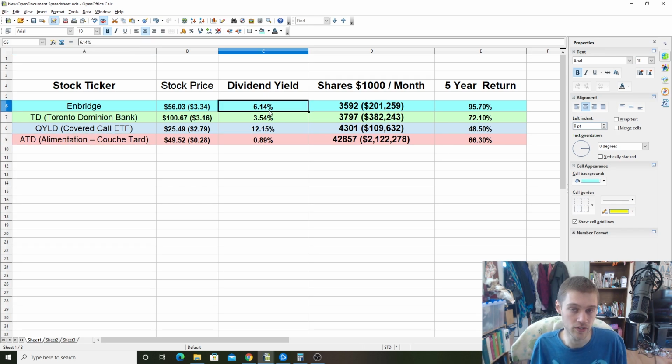Enbridge has a dividend yield of 6%, which is pretty high. TD has that medium range dividend, about 3.54%. QYLD by far has the highest dividend yield at 12.145%. This is a covered call ETF. I've talked about these a little bit on this channel, but I wanted to include something that's high yield so you guys can get an idea of how different types of investments work. And then we have the lowest dividend yield stock, which is ATD, Alimentation Couche-Tard, at the bottom here at 0.89%.